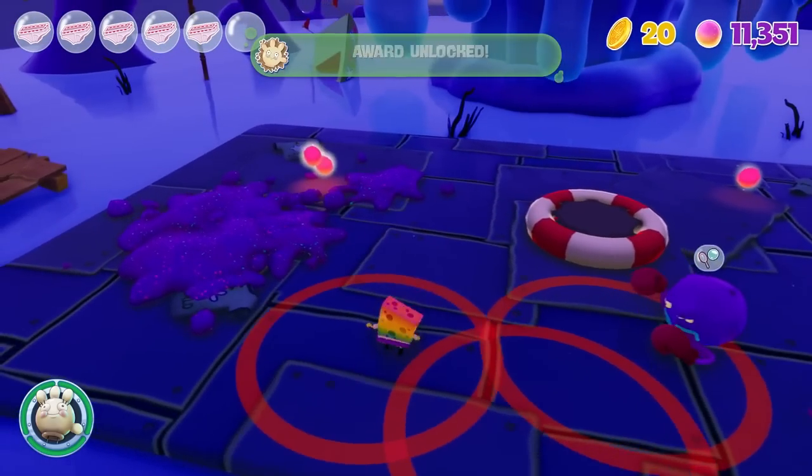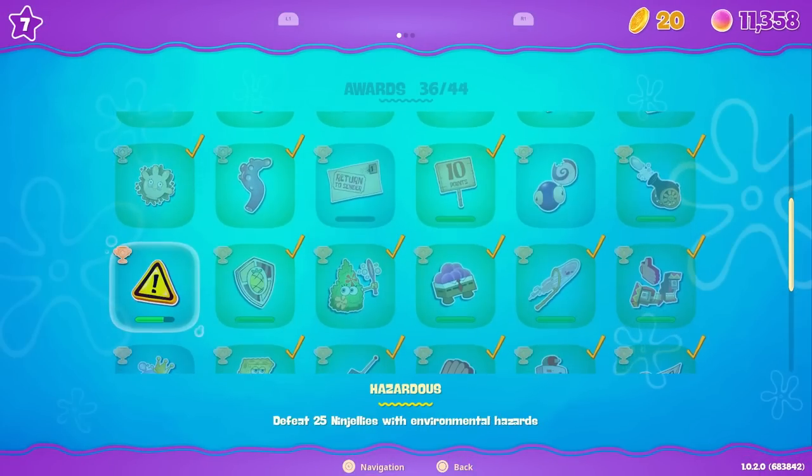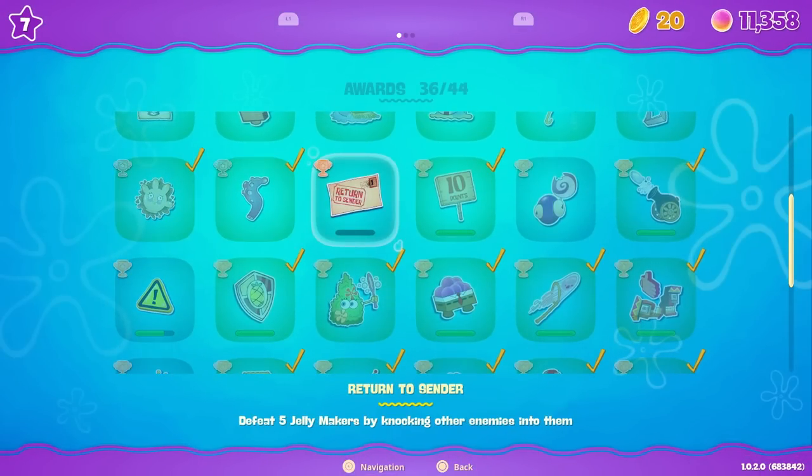All right, well, actually, no, that counts right there. Award splash zone. Very cool. So with that done, over here, return to center, defeat five jelly makers by knocking other enemies into them. I don't really know how to do this one, so I'll have to try to figure it out.